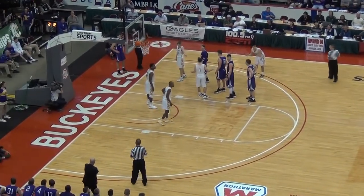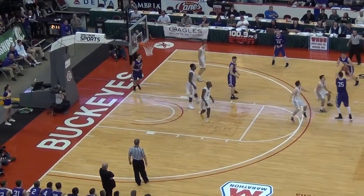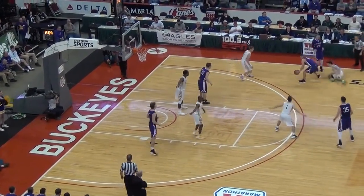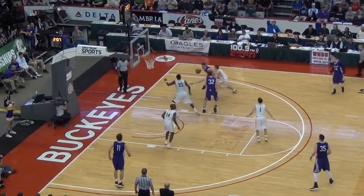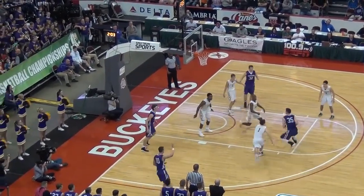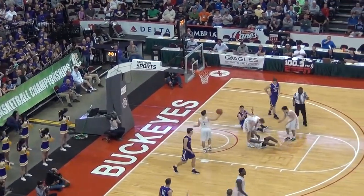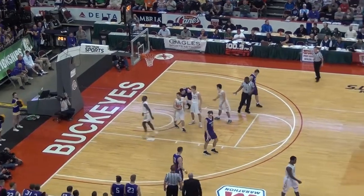2:12 on the clock. Jackson 51, St. Ed 37. Pilata to inbound back to Young. Young over to Dingler, right wing. Has a defender fall over him. Now Dingler with the dish to Shoe to Pilata. Kyle Young puts it on the floor. Kyle kicks it in the corner. Dingler for three. Off the rim, no, but did Kyle Young pick up the offensive foul? He did.